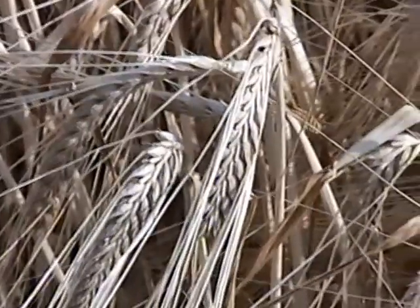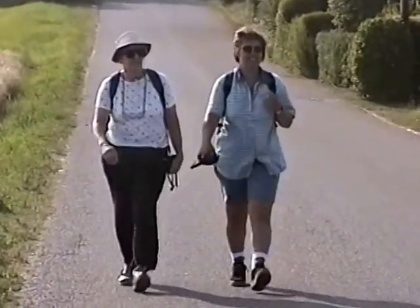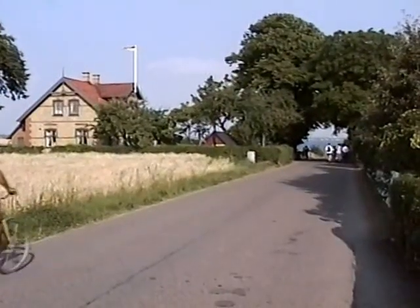The wheat is ripe and ready for harvest. Hi, dogs.